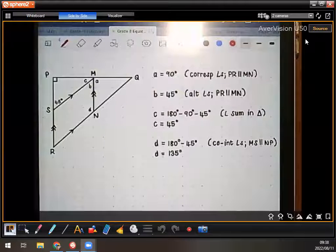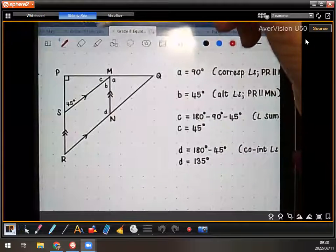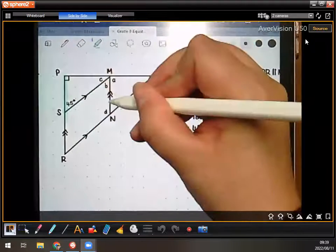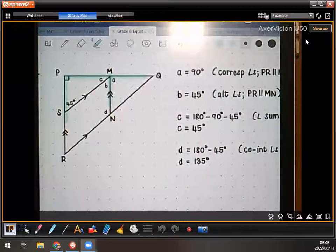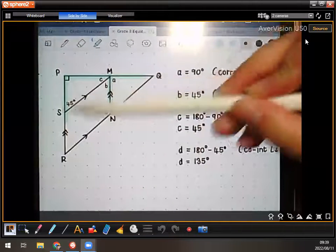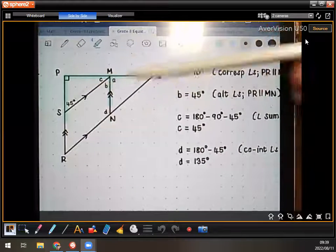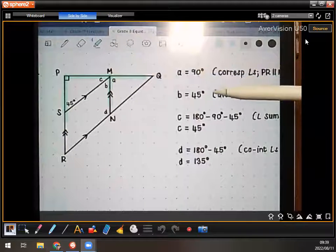If we are looking at how we can find A, again, guys, what did I say about parallel lines? They're not going to give them to you if you don't have to use them. So do we notice that F-shaped thing? Yes. Thank you. All right, so corresponding angles. And they lie on or between or underneath whatever you want to use there. Parallel lines, so they are going to be equal. So A is 90 degrees.